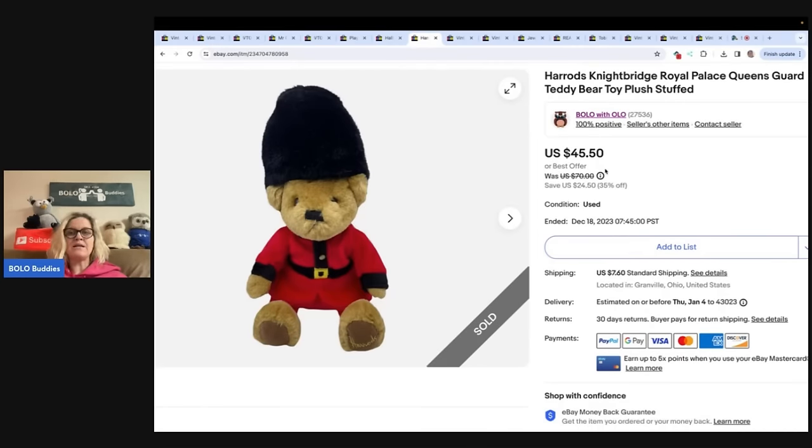This is a Harrods Knightbridge Royal Palace Queen's Guard Teddy Bear. And I got this from Wholesale. And Wholesale is no longer around, unfortunately. I thought it was an awesome, amazing idea. People would sell their things wholesale to other buyers, but it just did not work out. And the site is no longer around.